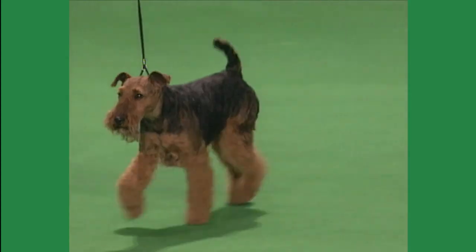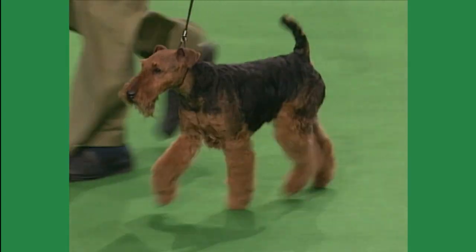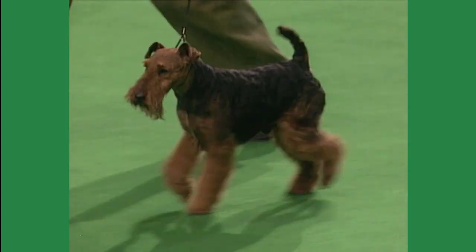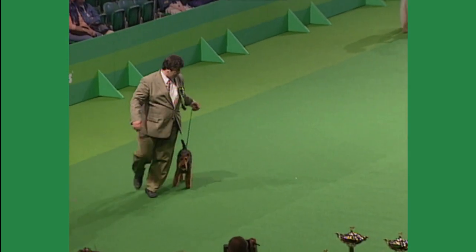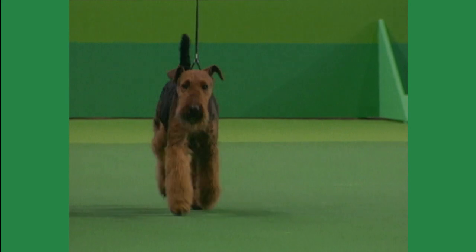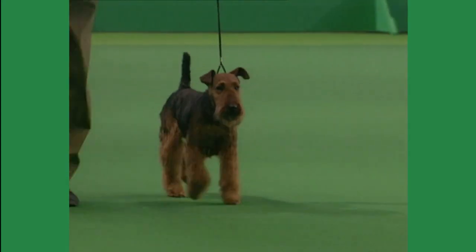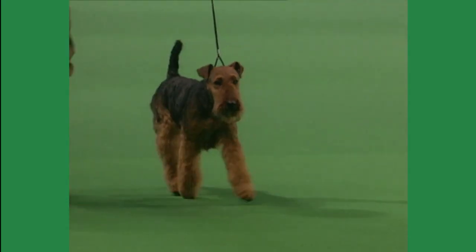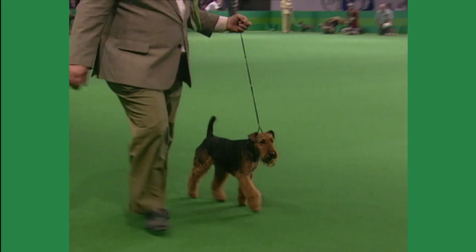At first glance, the Welsh Terrier might just be mistaken for a black and tan Wire Fox Terrier, or even a miniature Airedale. But he's neither of these. The head of a Welsh in proportion to his body is more powerfully made than either that of the Fox Terrier or the Airedale, being boxy rather than wedge-shaped.